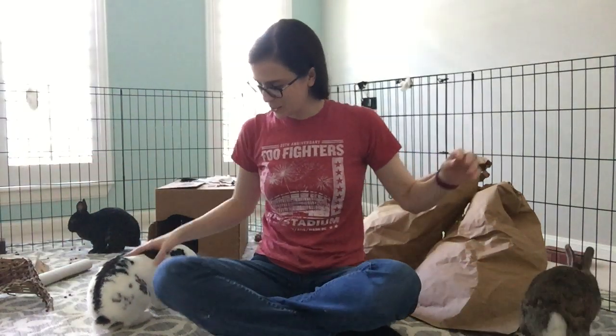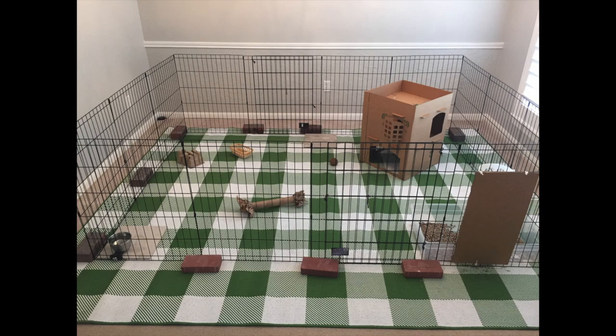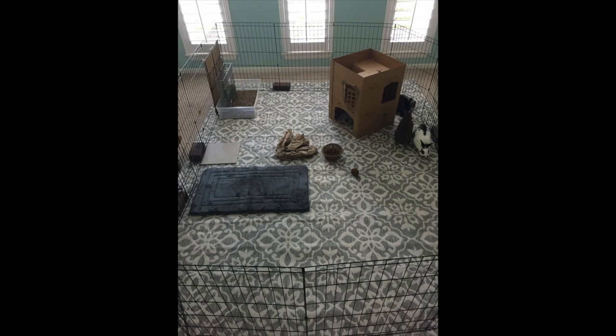Hello! I'm in our bunny palace. One of them. We have 2 pens like this one with bunnies in each of them.